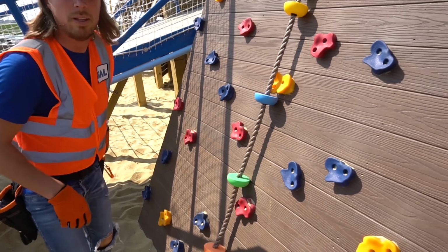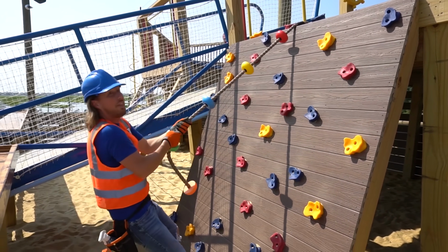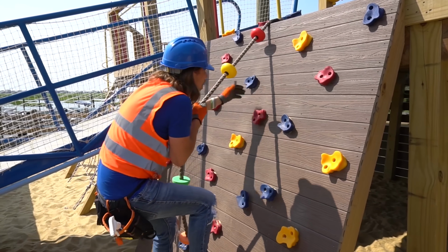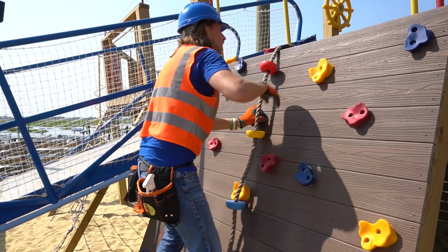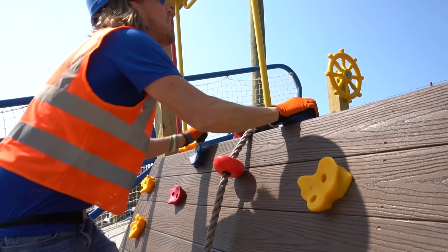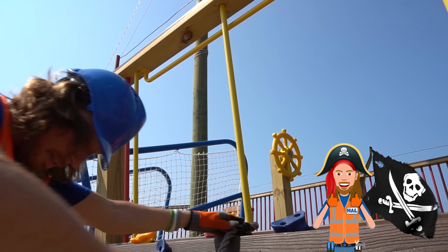All right, let's check out this rope. Make sure it's safe. Let's see. Oh, I think so. Let's try it out. Come on. Oh yeah. I think we're good. Oh, yep. I think we're good. Oh, yep. Oh yeah. This is awesome. Come on, let's see what else we can fix.